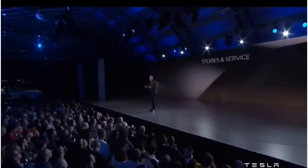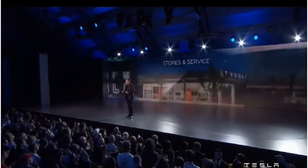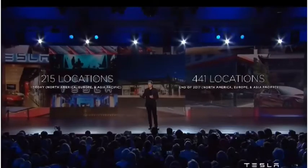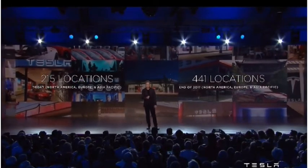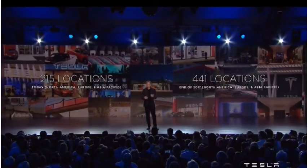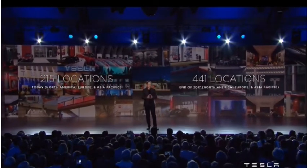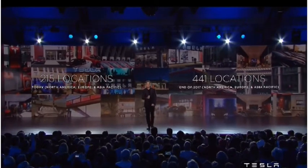Then what about buying and servicing? Where we are today with Tesla is we've got 215 locations in Asia, North America, and Europe. By the end of next year, we expect to more than double that to 441 locations. The key point being, almost no matter where you are in North America, Europe, or Asia, if you're near even a mid-sized metro area, you'll be able to buy a car and get your car serviced.